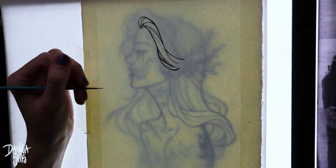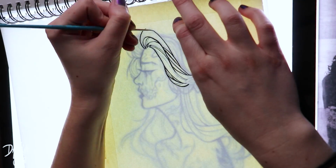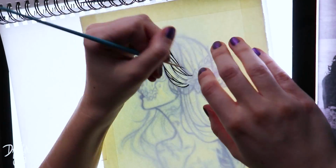And I actually plan next week, I think I'm going to do acrylics for my finished piece, so if you want to see me use anything different besides watercolor, stay tuned for that.